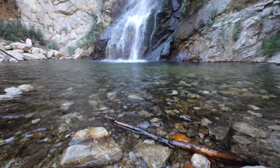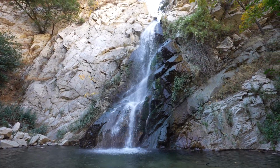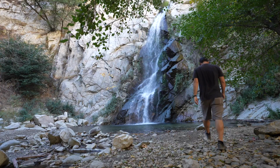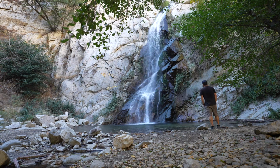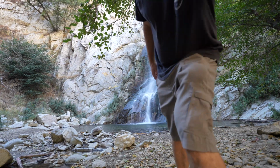I do want to note again that if you come on a weekend, it's packed down here. I went on a Thursday morning at around 10 a.m. and I was the only person at the waterfall, passing a couple people both ways on the trail. There's something special about having this place all to yourself and just getting to sit there, have a snack, and take in the views. That's pretty hard to beat, right?